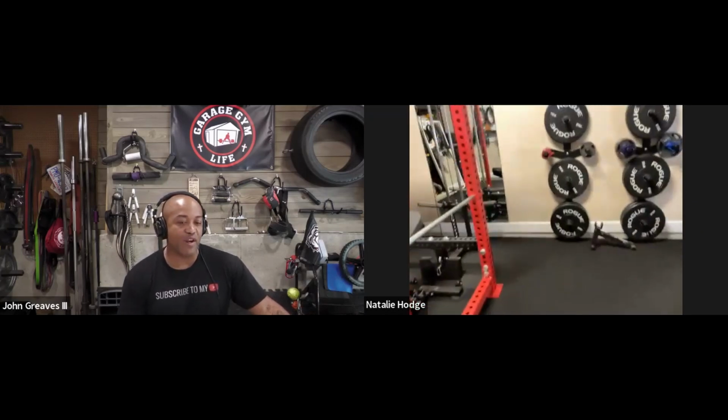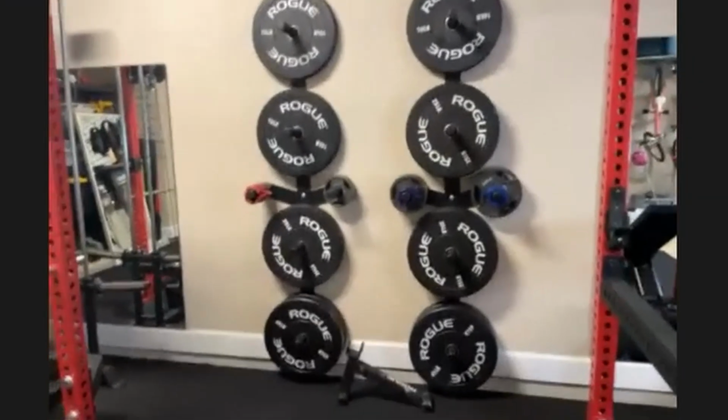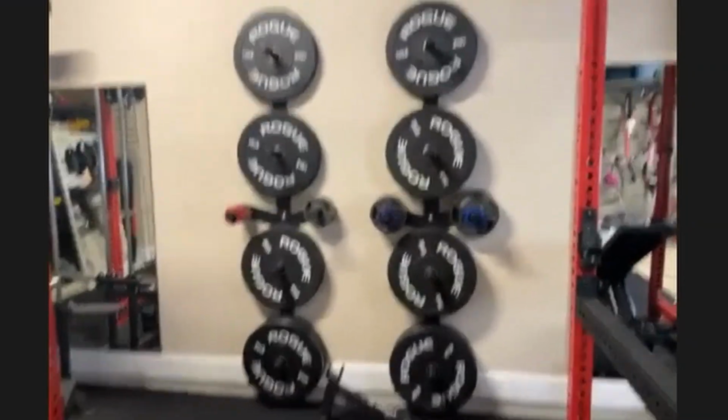Since we're standing over here, if you want to show the PRX, that's fine. So yeah, I love that. I think it's beautiful. I remember I interviewed their founder when they first started. One of the things that impressed me was how committed they were to giving you functionality in a small space. It's more than just coming out with that folding squat rack. Everything they do is committed to helping you maximize the space. So I wasn't surprised when they started coming out with wall storage.